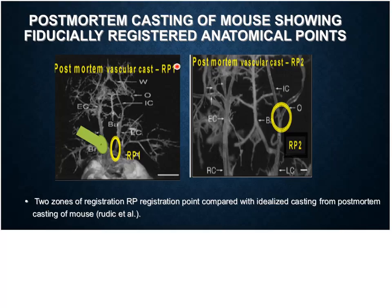The important part about ultrasound imaging is that you have to be very clear, again, about anatomical registration points. Here I show you a postmortem casting of a mouse showing the fiducially registered anatomical points. Again, these fiducial registration points are good across imaging modalities, across clinical spaces, from the preclinical setting to the clinical setting. On the left-hand side here, we show the registration point 1. That's the branch point from the aortic artery to the carotid.